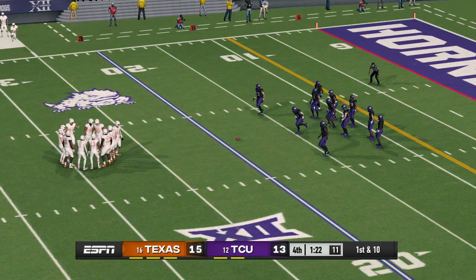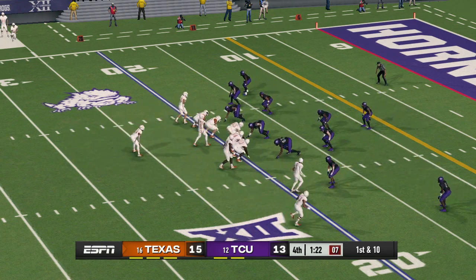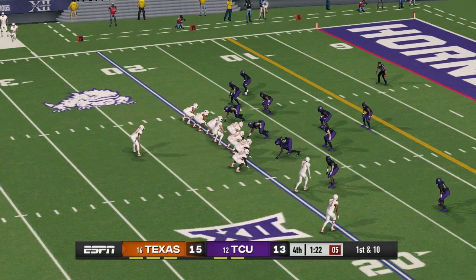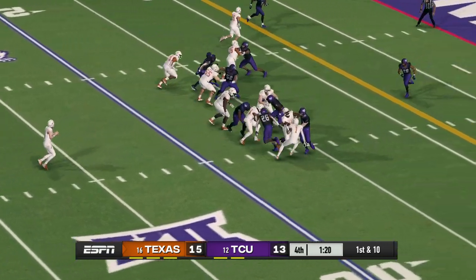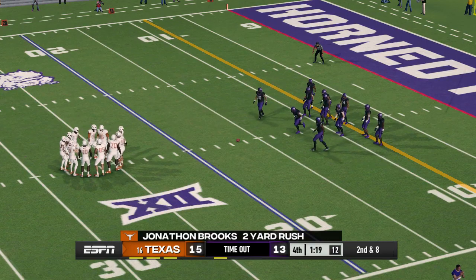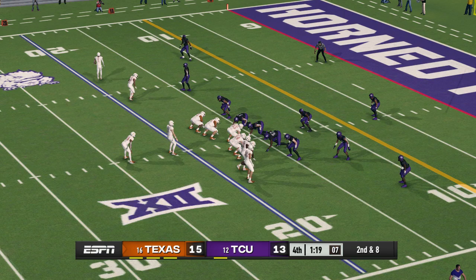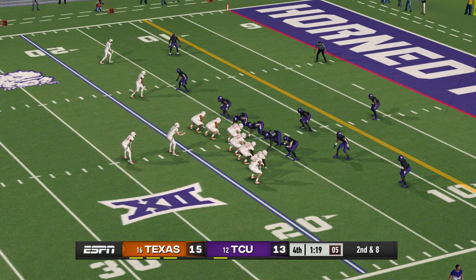This is where the offense has to come to the forefront. They work all week for situations like this. They've got the lead, they've got a chance to add to it, and that would mean a victory. He fights forward to about the 16. Second and 8 coming up here. Ball on the 16-yard line. The Horned Frogs call a timeout. That's their second of the half.